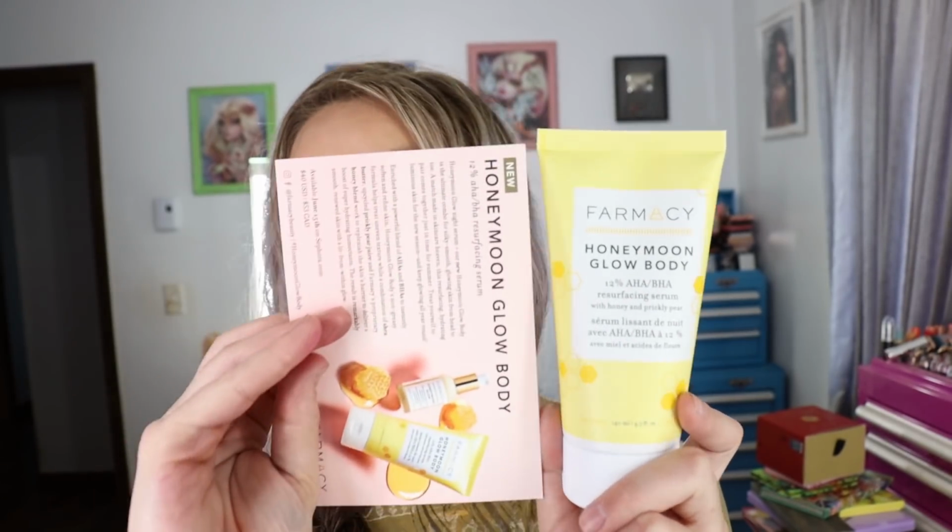So this here, the card says available June 15th, so it's available now on Sephora.com and probably the Farmacy website. And I did see, I think Farmacy has a really good sale on their website going on right now too. So this is going to be fun to try. So that's the Farmacy Honeymoon Glow Body right there.